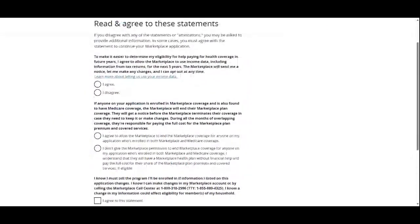And then it wants to ask these last questions that I'll just go over before we wrap up, to make it easier to determine paying for coverage. The marketplace wants to look at income data, tax returns, things like that for the next 5 years. They'll send you a notice and you can opt out at any time. Most people just blindly agree to that, and that's fine.